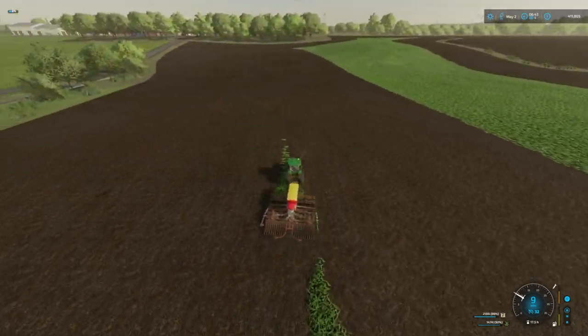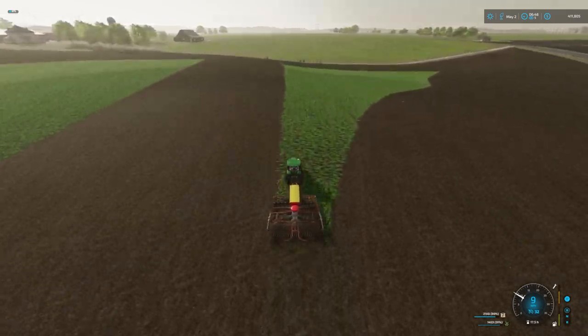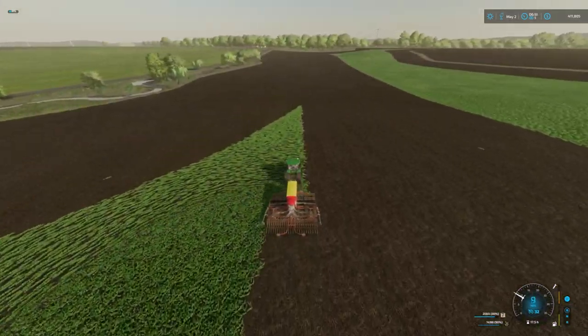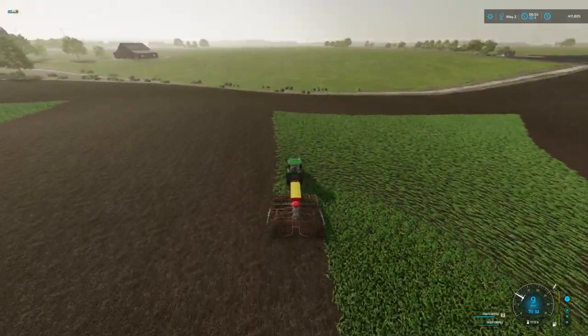This field right here needs to be seeded up, so we are going to continue seeding it from the last episode. As you see, we've got some oilseed radish out here already, so it's going to be pretty easy to see how far we've gotten, or better yet, how far we've got to go.